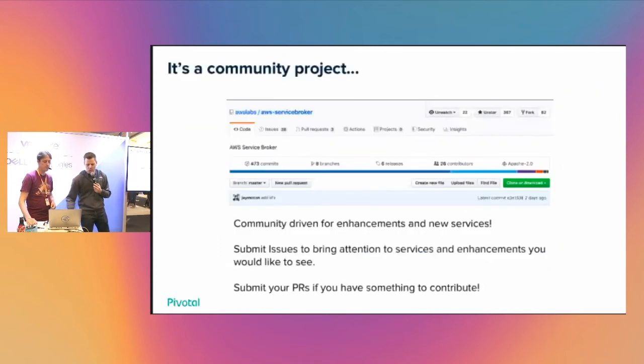Right. So one of the things that we really want to stress to everybody is this is a community project. This isn't a packaged software piece that's behind the gated community of a vendor. This is out on GitHub. This is a place where we, as builders, can go together and shape the direction of what this product is going to be and how we want to use it. In fact, the list of 26 services that we currently have out and available through the service broker was all driven by issues and PRs that customers like you were putting into GitHub.